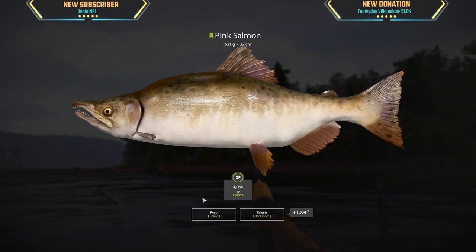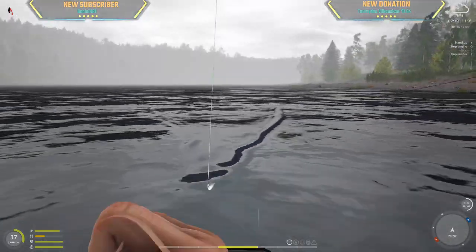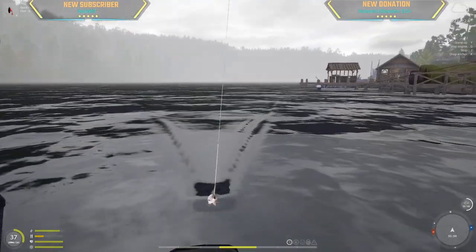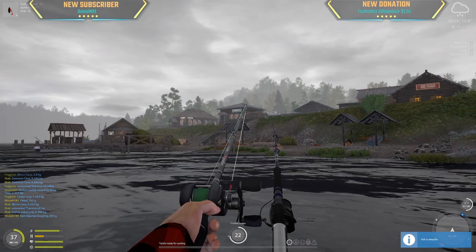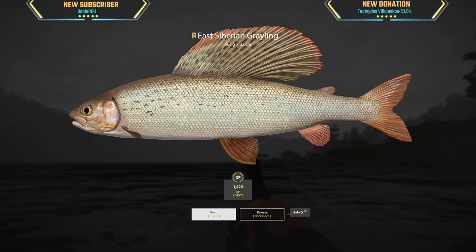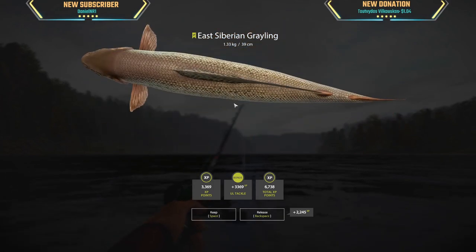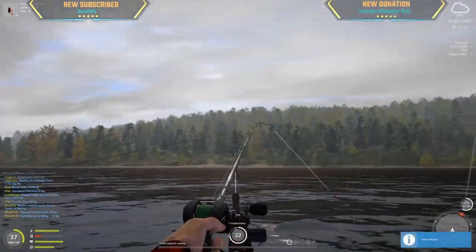Pink, yes, 621 gram, another nice one. What is this? This is a pelyad. Nice little East Siberian here. 843 gram, that's what I'm talking about. Here we go, another one, 563 gram. Ooh, this is a hefty size. 1.33 kg East Siberian. Let's go.